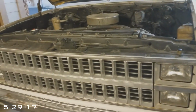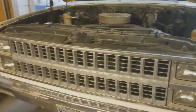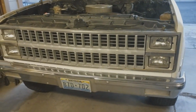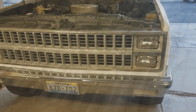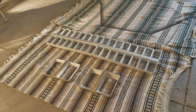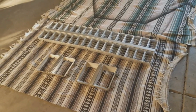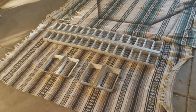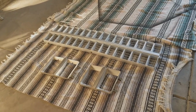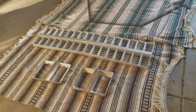Good morning, guys. Getting an early start today before it gets too warm outside. I'm gonna pull this grill insert out and the headlight bezels and get them painted up, get that done. Alright guys, we got all the pieces out. I got them all cleaned up and they're drying right now, and I'll probably wait 15 minutes or so, come back out here and put the first coat of paint on them.